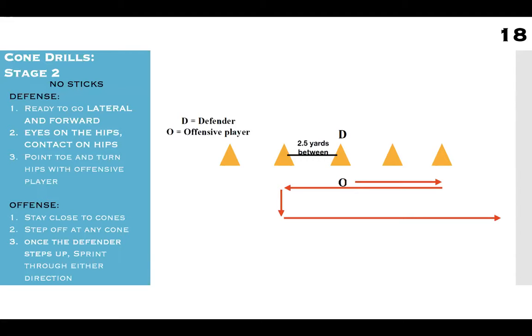You've got to keep the pressure on, especially if they're near that 8-meter, right? Again, eyes on the hips, contact on the hips. Still using your hand. Don't be afraid to touch the offensive player. Imagine it's your stick, just your hand, right? Keep your elbow here, keep it strong. You're using your legs to drive out, not your arm, your legs.